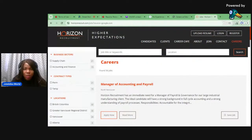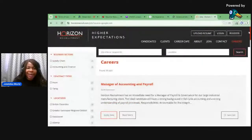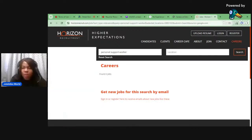Good. So here we can select the kind of job we want. If you want permanent or temporary, you can also choose the location you want in Canada. Okay, these are the kinds of job. So let me search for personal support worker. Location. Should I put British Columbia? Let me put Alberta and search. Good.